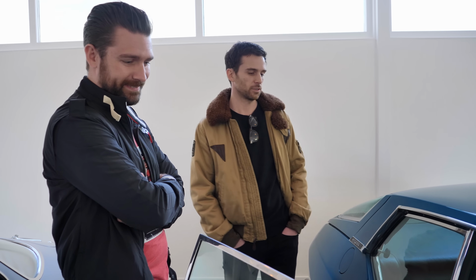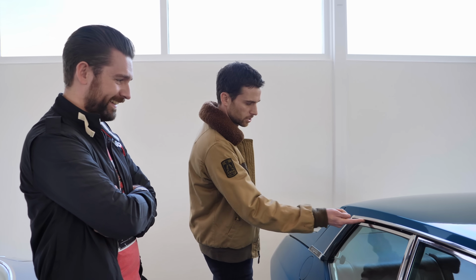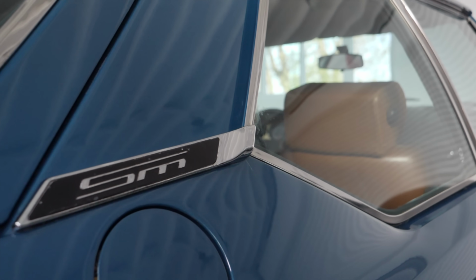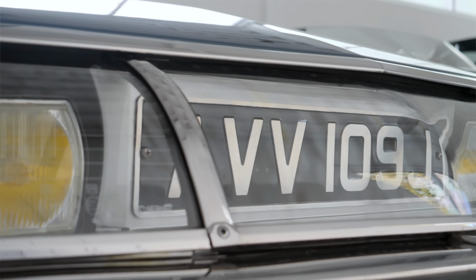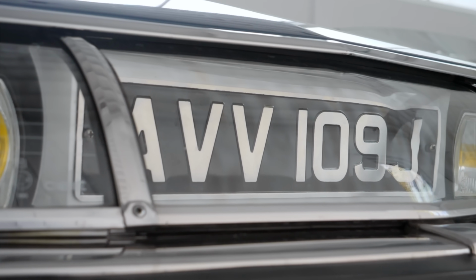This was designed by a guy called Robert Opron, and this could only have been designed by a Frenchman, really. Look at the shape of these lines here. How would you arrive at that detail? I know. It's amazing. It's beyond me. I really like that the number plate has its own glass case. Yeah, which is a beautiful feature. It's like a museum display just for the number plate.